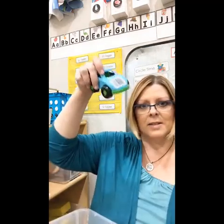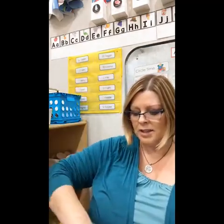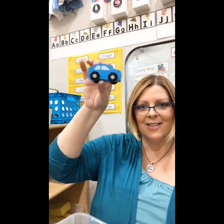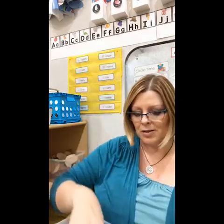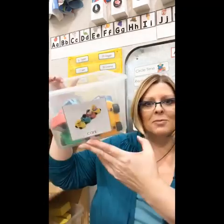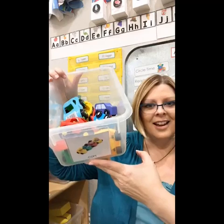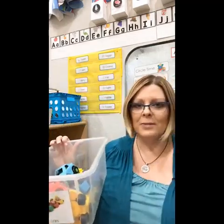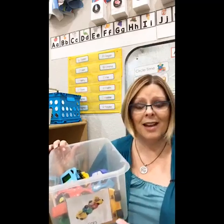I think I got these at some dollar store. And these came with my Melissa and Doug rug. My Melissa and Doug rug was on a lightning deal last year, and it came with these four wooden cars. So I just have a smorgasbord of cars in there that they can use. And they love to line them up. They love to drive them on the roads. They love to put the people in them.